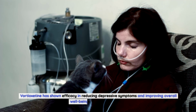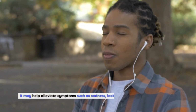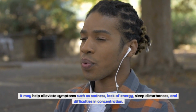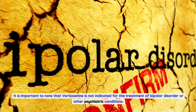Vortioxetine has shown efficacy in reducing depressive symptoms and improving overall well-being in patients with MDD. It may help alleviate symptoms such as sadness, lack of energy, sleep disturbances, and difficulties in concentration. It is important to note that vortioxetine is not indicated for the treatment of bipolar disorder or other psychiatric conditions.